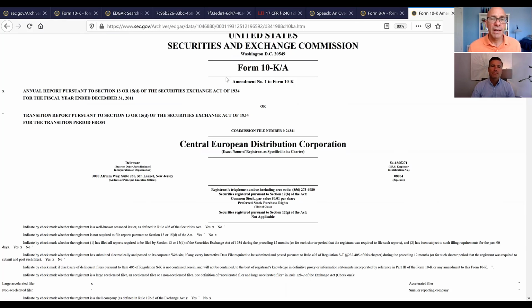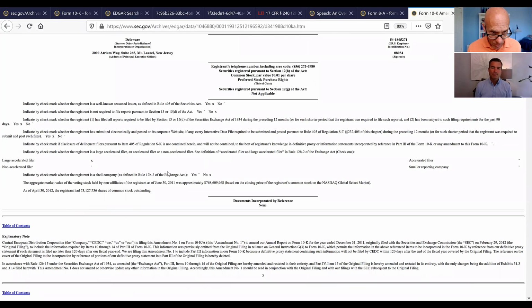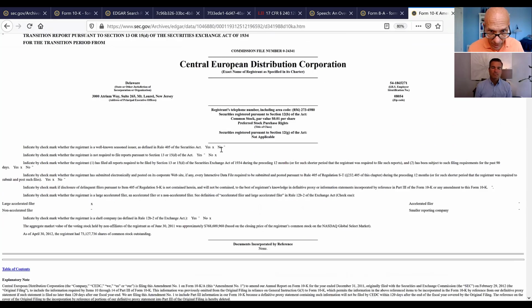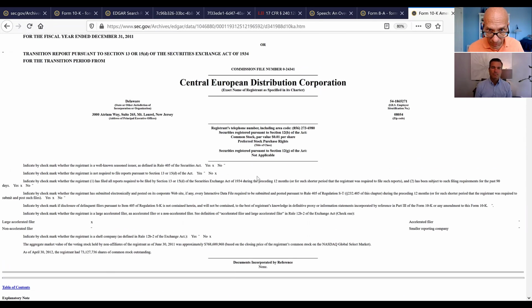If you amend your 10-K, the only changes will be up here at the top. You're going to have a /A after 10-K, and then you indicate the number of the amendment that you have. And then you might update the number of shares you have outstanding as of the latest practicable date. Other than that, all the other information should be the same unless the statuses of some of these things change for you. If you've registered new classes of securities, you would list those, all that kind of thing.